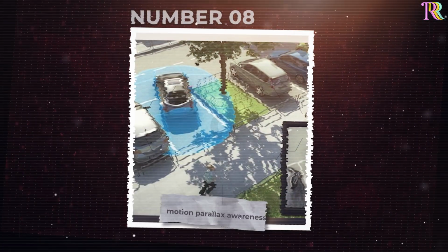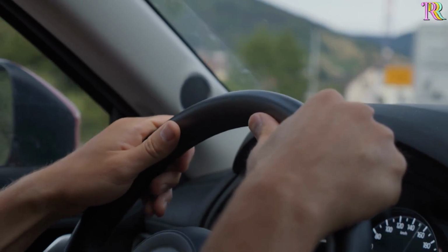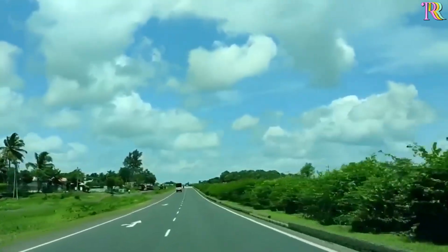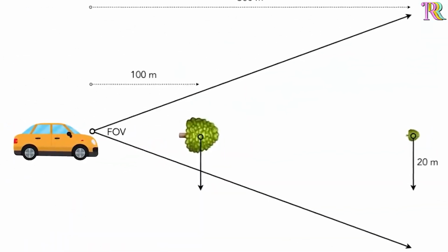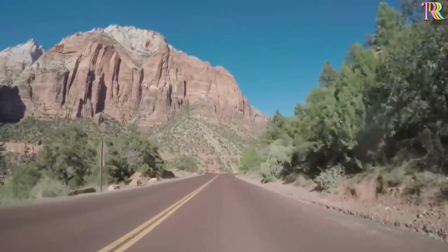Secret number 8 is motion parallax awareness, a perceptual skill that professional drivers develop that dramatically improves spatial judgment. Motion parallax refers to how objects at different distances appear to move at different speeds relative to you. Nearby objects seem to zip by quickly, while distant objects move more slowly. Your brain uses these differential movement rates to judge distances and speeds more accurately than static visual cues alone.